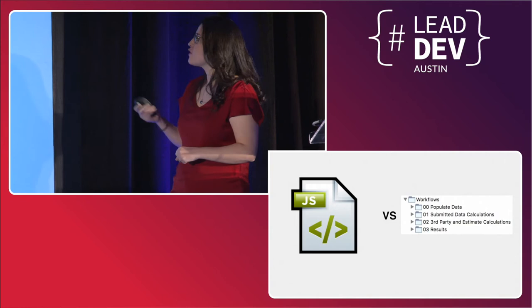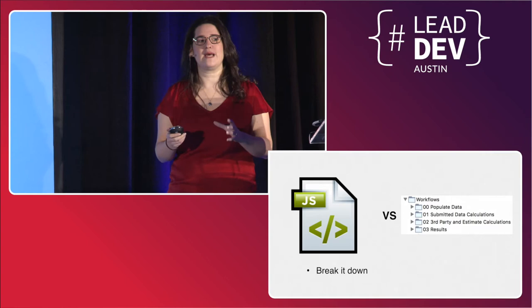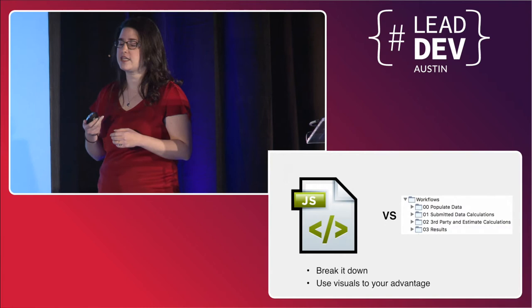So we broke it down. We had to make it clear where the data came in, what happened when it was inside the system, and where it came out. And what we learned is that when you think you can't break it down anymore, try again. You can. Show this. Visual cues are extremely effective at conveying information and abstracting away technical ideas into process steps. But this was only the start.